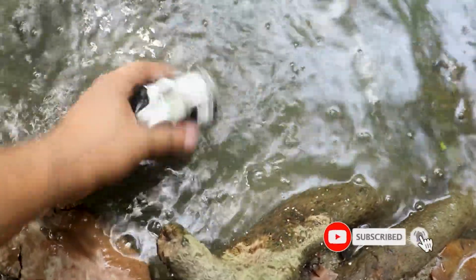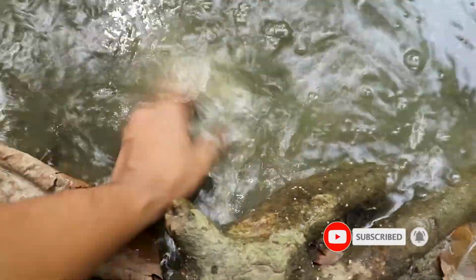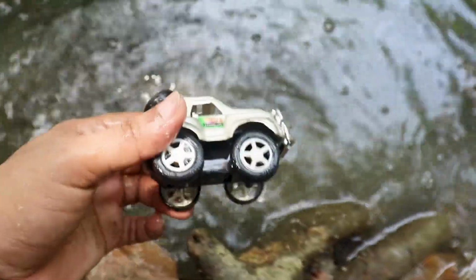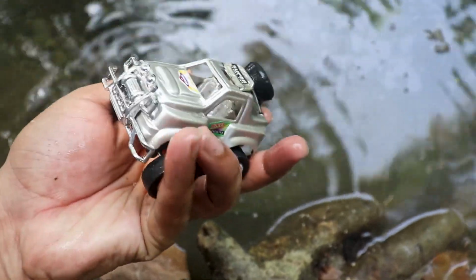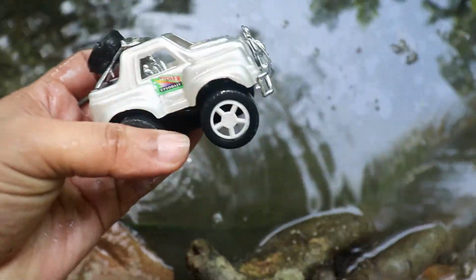What is this? Wow, it's a Jeep car. It's really awesome colorful car.